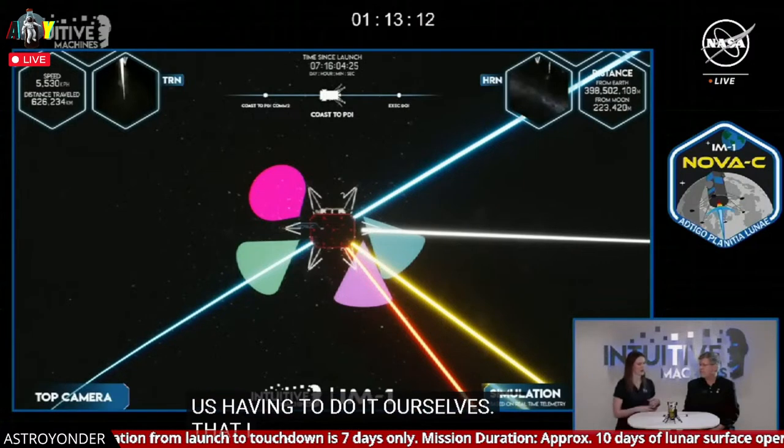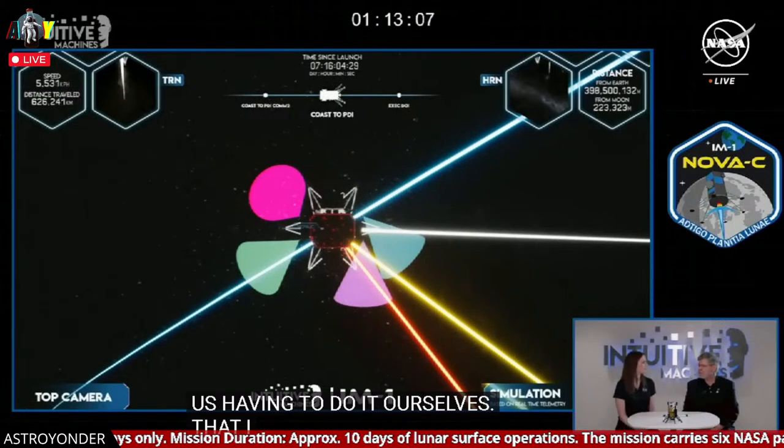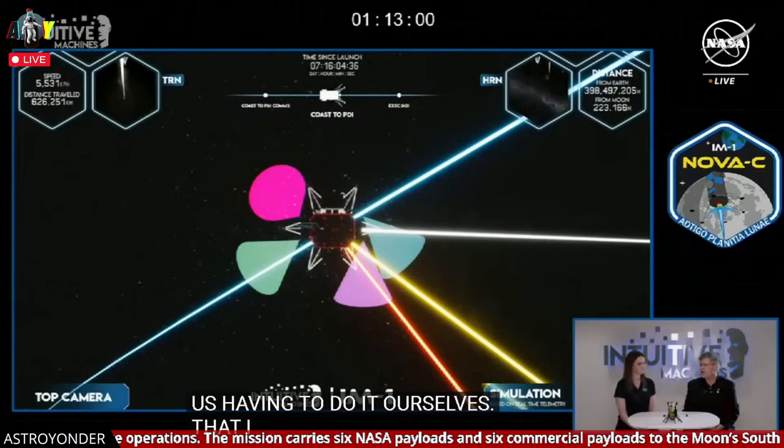Well, let's talk about that a little bit more. How is CLPS beneficial to the Artemis campaign? Well, a number of different ways. For example, we will do science at the South Pole with our astronauts in Artemis, and also with robotic explorers. They'll be brought down on CLPS.